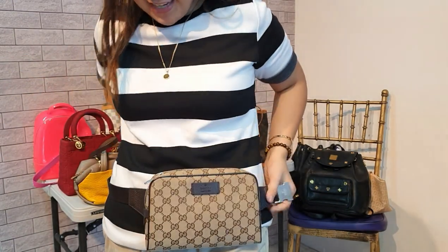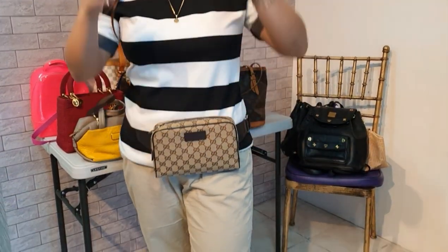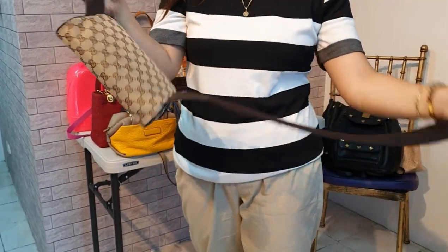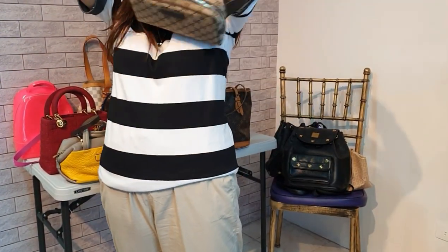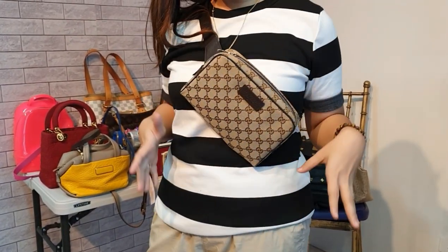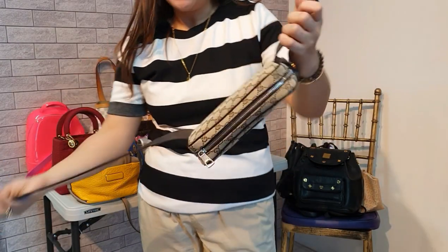Tingnan natin kung kasha siya sa bewa ko ah. Uy, kasha siya. Ganda niya. Diba? Ganda niya. Pwede ko bang gamitin to ng body bag? Let's see. Kasi ngayon, uso ngayon yung mga ways to wear a belt. Pwede rin siyang ganyan. Pero, karaniwan ng mga artista na nakikita ko, ang ginagamit nila for this item, belt bag talaga. Okay, yung Coco Capital na black, yun yung ginagamit as body bag.